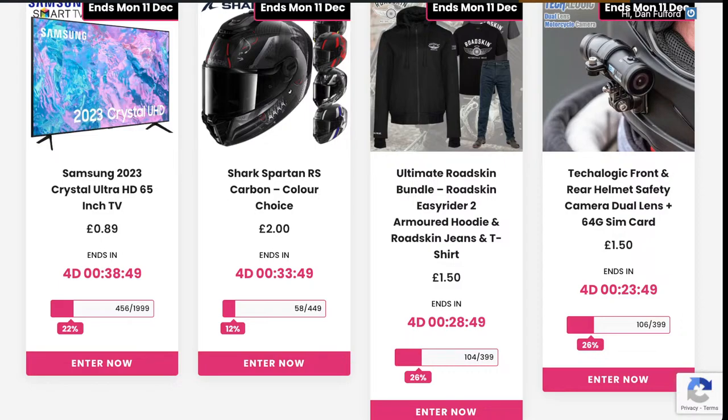Then we've got the Ultimate Roadskin Bundle. That comes with the Easy Rider Armoured Hoodie, the Roadskin Jeans and the T-shirt.